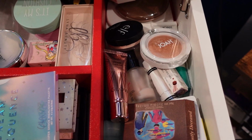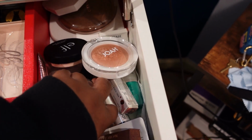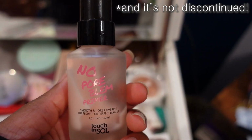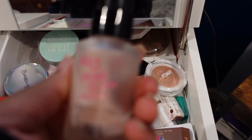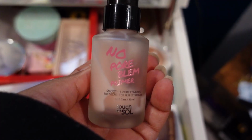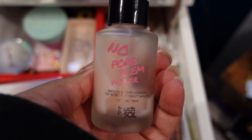e.l.f. doesn't sell it anymore, but another go-to that I definitely could not live without is this No Problem Primer from Touch in Sol. It is a silicone-based primer. It is very smoothing. I don't like to say the word pore filling because nothing can technically fill your pores besides like dirt, but it definitely smooths everything, and it makes my base look flawless.